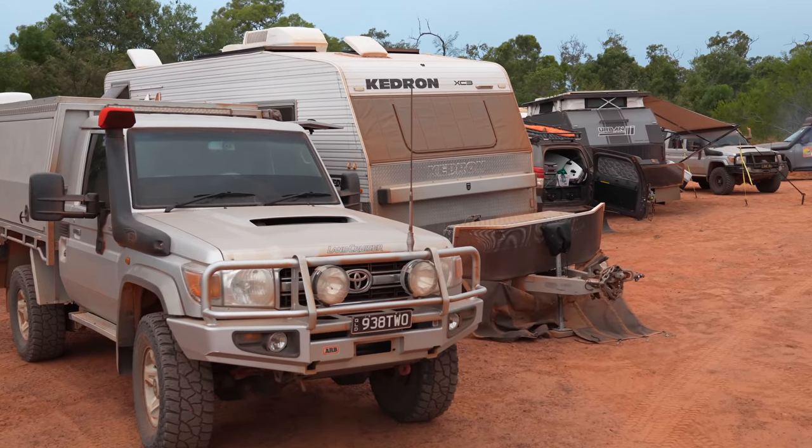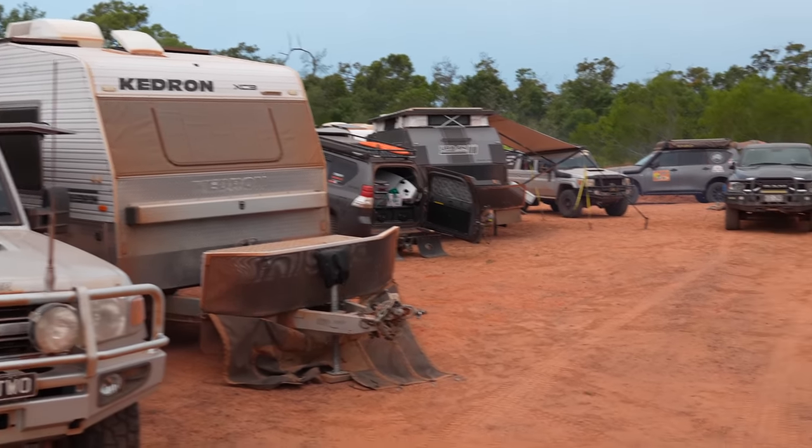Welcome back. We made it to our next campsite, just outside of Fruit Bat Falls. Tried to get a camp a bit closer, but there were just too many vans and stuff there. So we found our own gravel pit here and made a bit of a tent city. Hopefully we've seen the worst of the corrugations. I really hope so, because that was gnarly today.